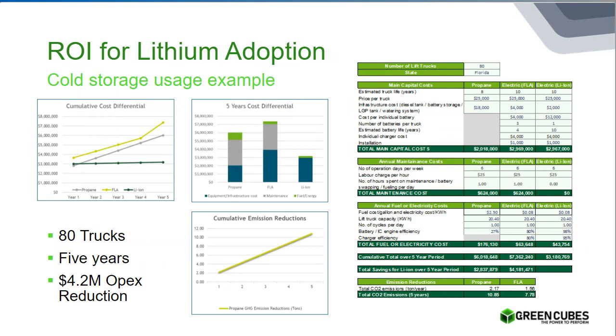So this is an example of an 80 truck fleet located in the state of Florida. And there are a few things that I want to bring to your attention. So notice that the CapEx expenditure between lead-acid and lithium-ion is roughly the same over a 5-year period, but the main difference is that the lithium-ion solution has a higher upfront expenditure on battery assets, while the lead-acid solution has the expenditure on lead-acid batteries spread out over a 5-year period.